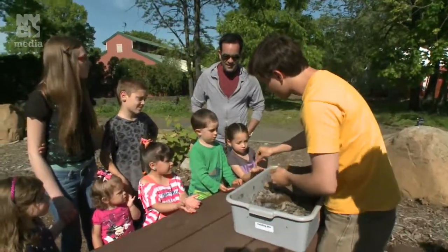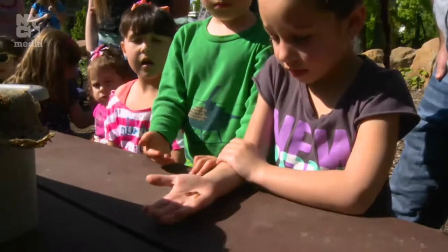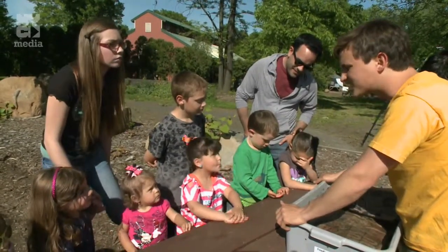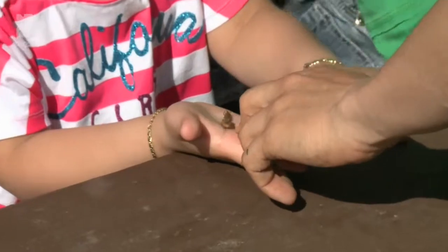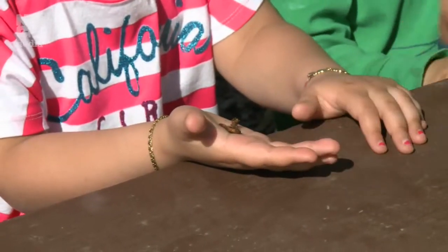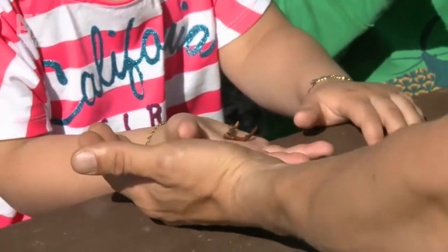I'm gonna put it right in your palm. Is that nice? Now, one of the reasons we work with these red wigglers is that they eat so much. They eat half of their weight every single day. Some people call them tiger worms. They almost look like they have stripes. Can you see? And that's because you could see the food in their bellies moving along. How cool is that?